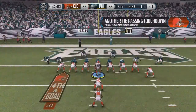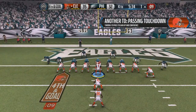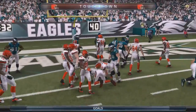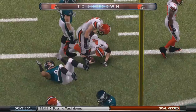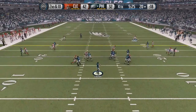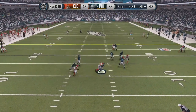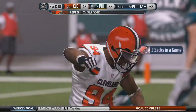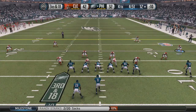So now with under 6 minutes to go in the game, the Browns are going to go for it to try to make it a 2-point game. They've got Miller in the backfield, and it's a sneak, and Maggot gets into the end zone. Touchdown, Browns, and they do make it a 10-point game. So now Clausen comes out down 42-32 with about 5.5 minutes to go. Clausen takes the snap under pressure, and he is going to be sacked on the play. And I believe once again that is Randy Starks getting his 2nd sack of the day. That leads to 3rd and 18.